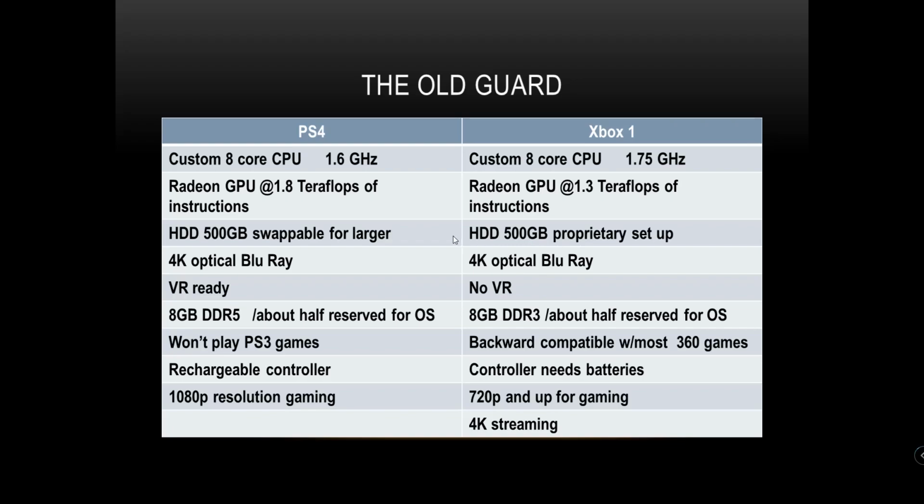PS4 was VR ready. The PS4 was not backward compatible to the previous generation, but the Xbox One was. The PS4 had a rechargeable controller where the Xbox One needed batteries, and the resolution on the PS4 came native 1080p and 30 frames per second in all the games, whereas the Xbox One sometimes had to step down to 720p or 900p. The Xbox One did, however, automatically have 4K streaming.